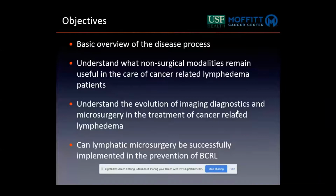Understand what the role of non-surgical modalities are. These are historically things like complete decongestive therapy that we've offered patients because that's all we've really had to offer. And there still is an important role in controlling fluid in cancer-related lymphedema patients for these modalities. But really, I want to focus on how new surgical techniques and especially newer imaging modalities that we have available to us now have allowed us to develop more targeted surgical interventions to really mitigate the effects of these disease processes. Next slide.